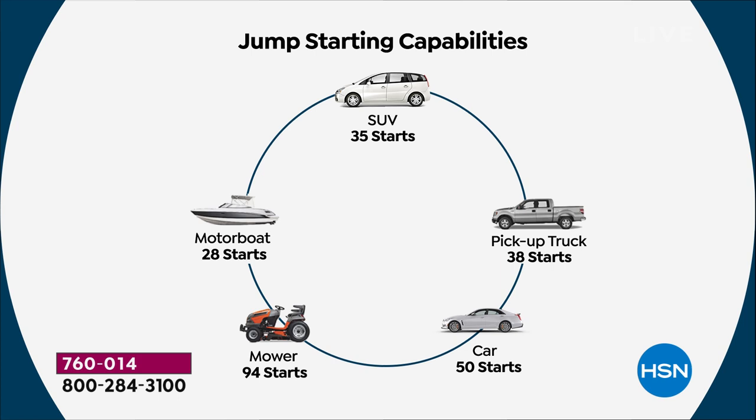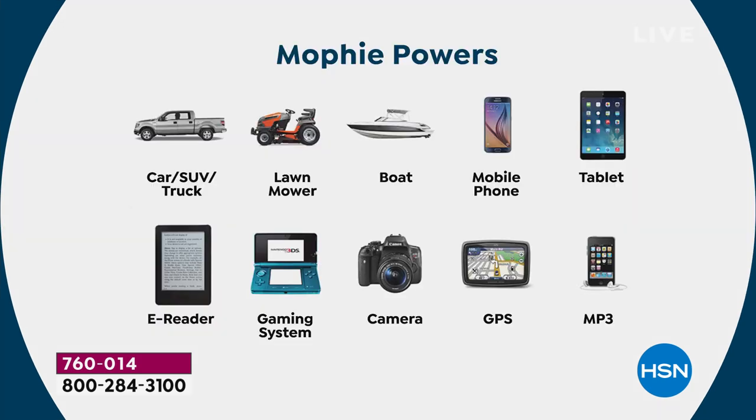So if you need it for that emergency, because it can jumpstart your SUV 35 times, pickup trucks 38 times, cars 50 times, your motorboats 28 times, your riding lawnmowers 94 times. And that's all before you just plug in and recharge Mophie over and over again. And this is what it works with. So again, cars, trucks, SUVs, lawnmowers, boats, your gas-powered electric golf cart, yeah, works with those too. Your phones, your tablets, your e-readers. I mean, everything on this table can be charged.